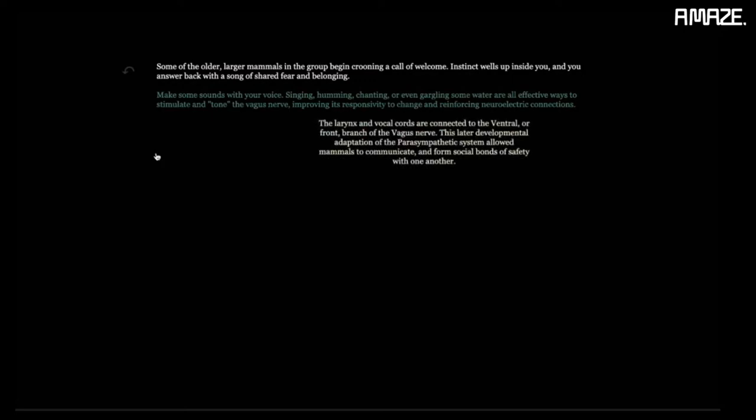So the larynx and the vocal cords are connected to the ventral vagal nerve. So again, that's the part in the front vagus nerve branch. This developed later evolutionarily. It's an adaptation of the parasympathetic nervous system that mammals have that allow us to communicate with each other and to form social bonds of safety with one another.